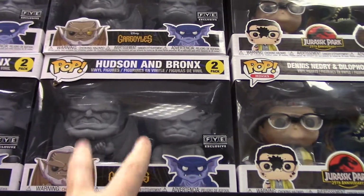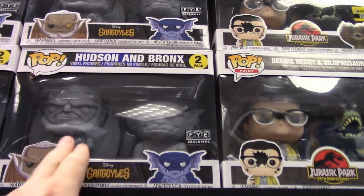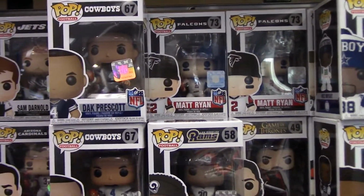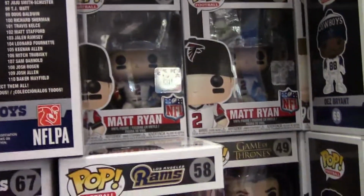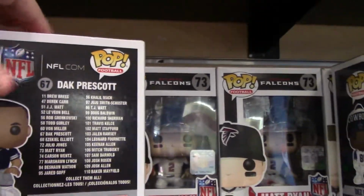But this is a 2-pack FYE exclusive. If you're into Gargoyles, you want the stone forms, this is a good one to get in my honest opinion. They're also really breaking into the NFL based again. They did a few waves of NFL products here. I'm not a big NFL guy, but if you're a big NFL fan, you might want to definitely jump into these. These go really, really fast.